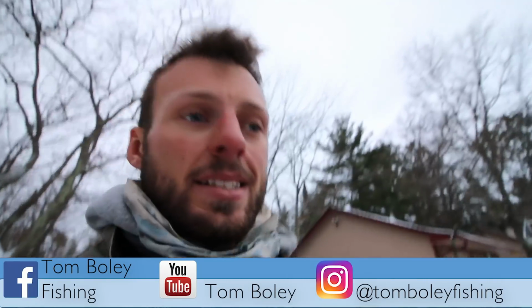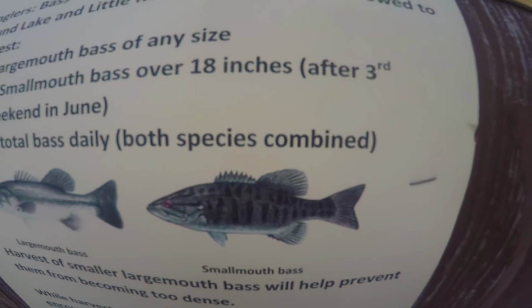It is cold, it is late afternoon. It is the day before November. We're gonna target some big smallmouth bass today on one of my favorite deep clear lakes, Round Lake. And we're gonna see if we can't put a few in the boat. We only have about 2 hours to fish today. Stay tuned, let's see what happens. Spoiler alert, I'm gonna get cold.